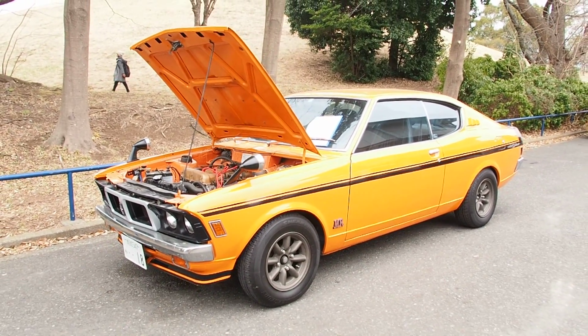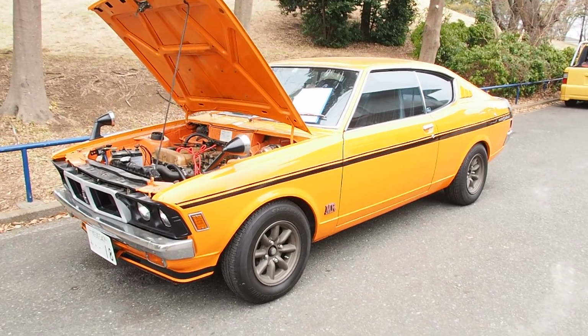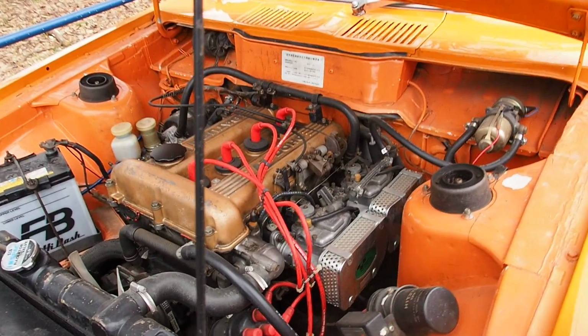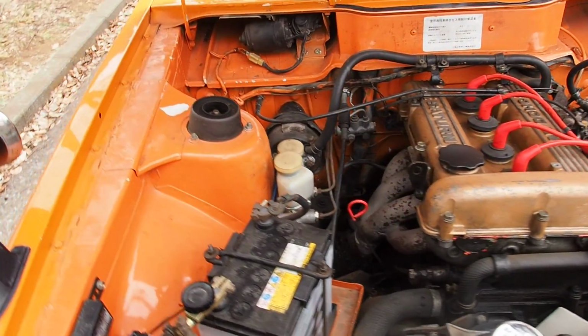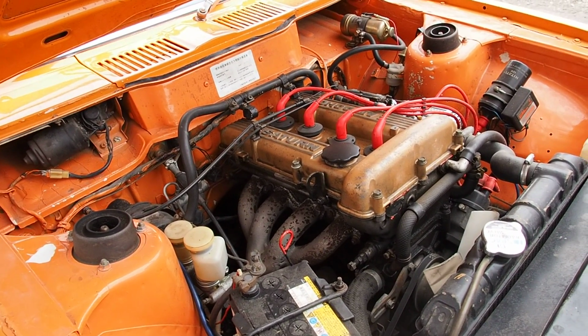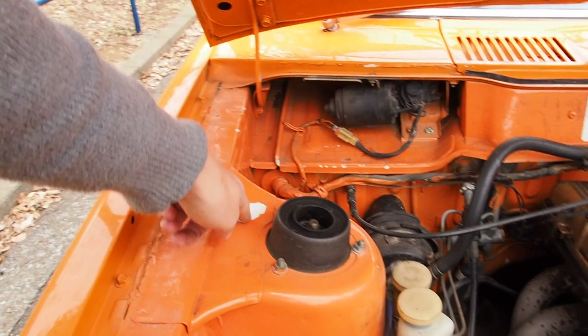Coloring on a camera is really hard for orange, and so the orange color is the best color of orange. So just imagine if that color is looking a little bit weird to you through this camera. So coolant looks okay, oil looks okay. This one has been repainted. It was originally a white car, but the engine room has been repainted, and then some paint chips have come.